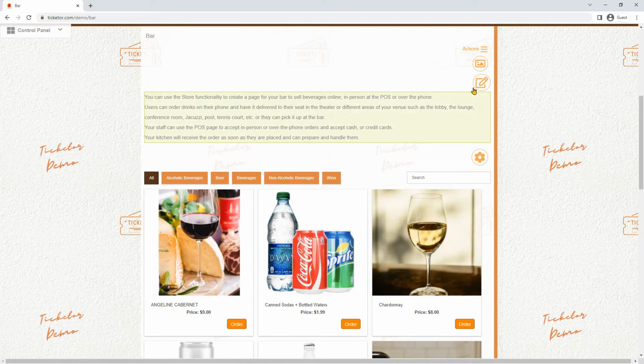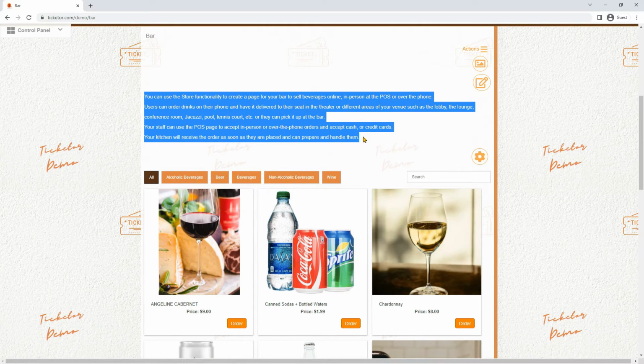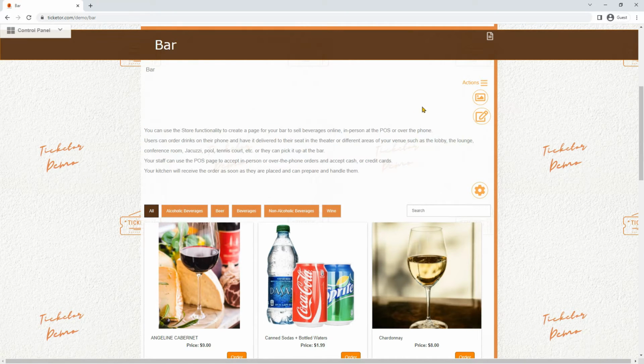At the top of the page, you can use the pencil icon to use the web editor to add content such as text, pictures, or video to the top of the page. Also, using the image icon, you can add a slideshow or banner to the top of the page. Your staff can use the POS page to accept in-person or over-the-phone orders and accept cash or credit cards.